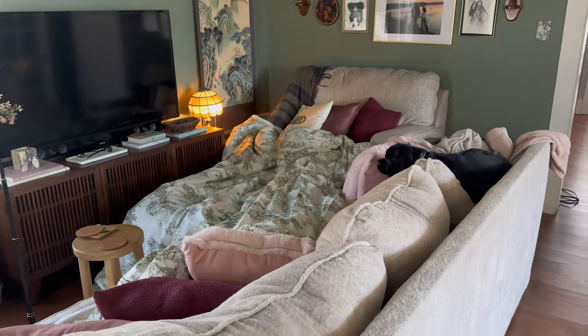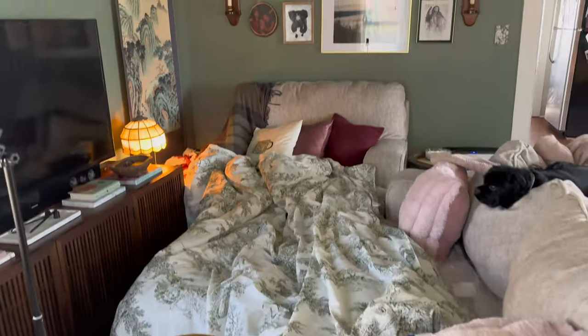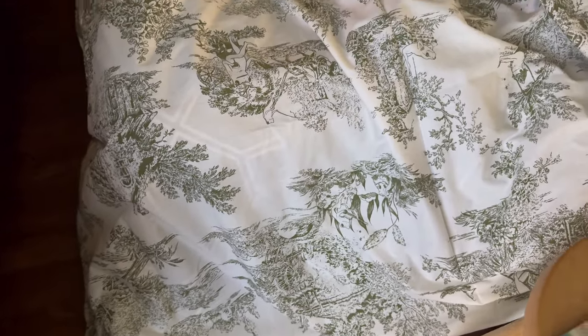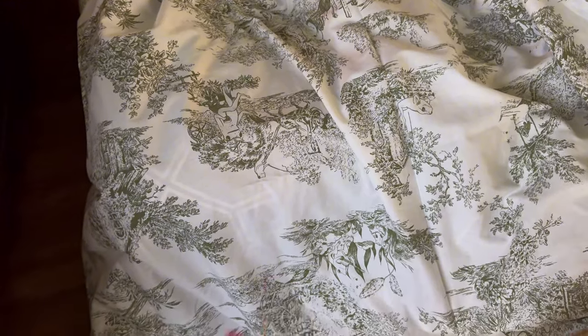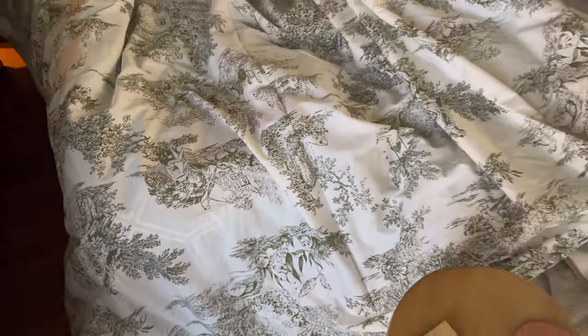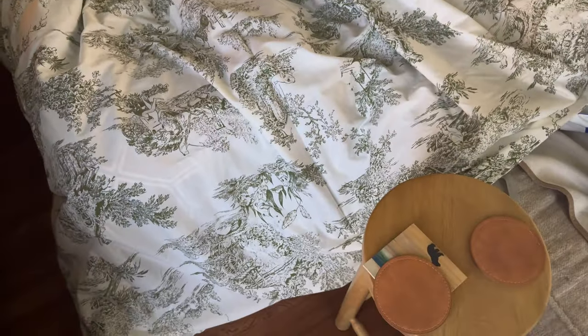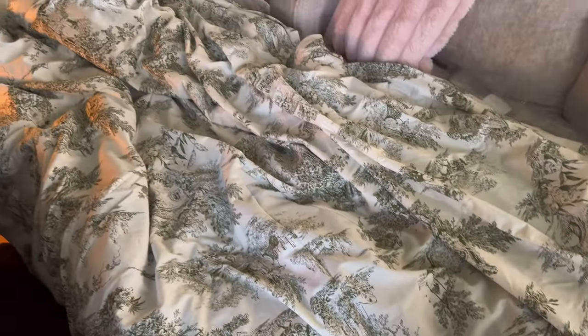Still looks so cozy. A little disheveled still, but I think it looks great with the colors. Because it's such a light material and then the comforter inside is quite dark, there are some spots where you can see it poking through. I don't think that's really gonna bother me. But if it does, we can just upgrade to a plain white comforter to put inside this duvet cover. But honestly, I really don't think it's that big of a deal.